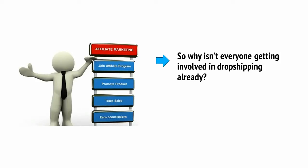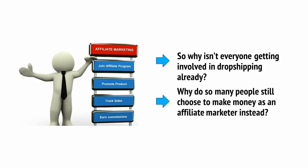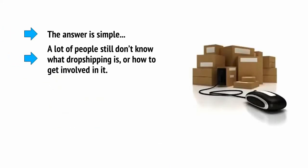This is a business model that allows you to work from home and earn passive income, while at the same time building a big brand for yourself and selling real physical products. So, why isn't everyone getting involved in dropshipping already? Why do so many people still choose to make money as an affiliate marketer instead? Well, the answer is simple. A lot of people still don't know what dropshipping is or how to get involved in it.